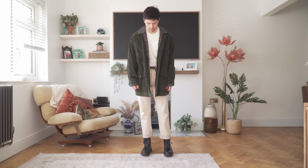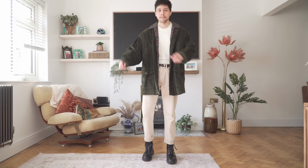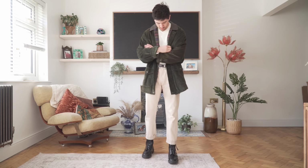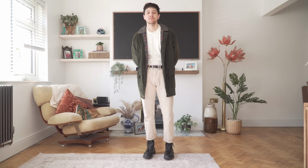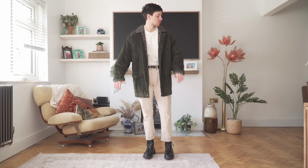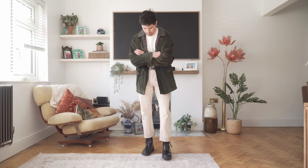The final piece is going to be a lightweight coat, and I've gone with this vintage one from St. Michael. Those in the UK might recognise St. Michael. It used to be a range that Marks & Spencer put out. They're wildly high quality pieces, mostly made in the UK and usually from premium materials, and this one's no different. I'm not sure how costly they were back in the day, but you can find a lot of vintage St. Michael pieces on eBay for a song these days, so it's worth having a look.